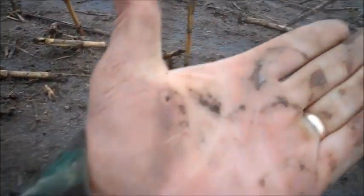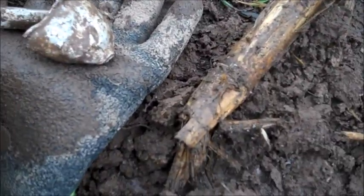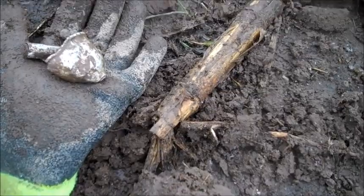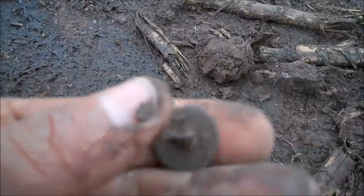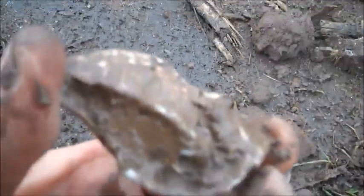Alright, as you can see, the weather ain't too pleasant. The rain is starting to bounce, so it's getting colder. First field I went to was one of our home fields, on a nice little button. Then I stopped at one of the cornfields here. I've done several videos, found a bunch of trash.